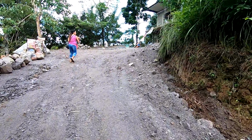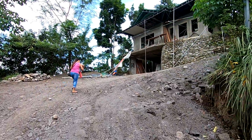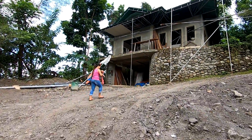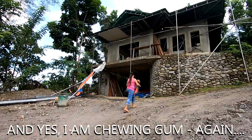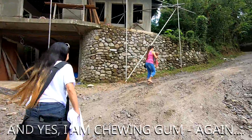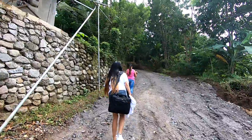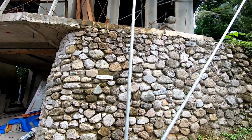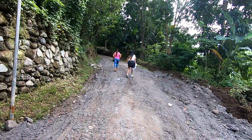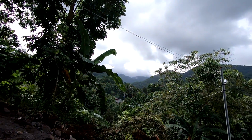Okay, looks like they got some construction going on. Wow. I told you, 288 meters. If you're tired, just tell me. That's a cool house. It's an adventure. 288 meters. Exercise. We might take the easy ride back. Oh, 240 meters, sorry. We've only gone 48 meters so far. Ooh, nice view already. Yeah, it's a nice area.